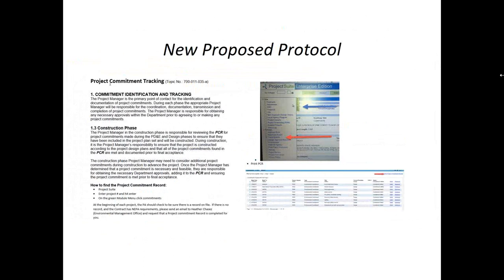To address this issue, what we've implemented here is to add a requirement in the LAP JPA agreement that states that they are to submit a completed PCR to EMO at the end of construction. We also attach the PCR document to the agreement. Since they will not have access to Project Suite, I will then update the Project Suite with the information.